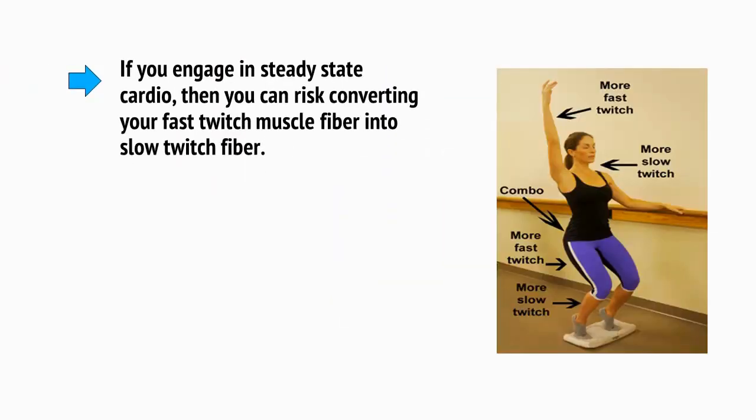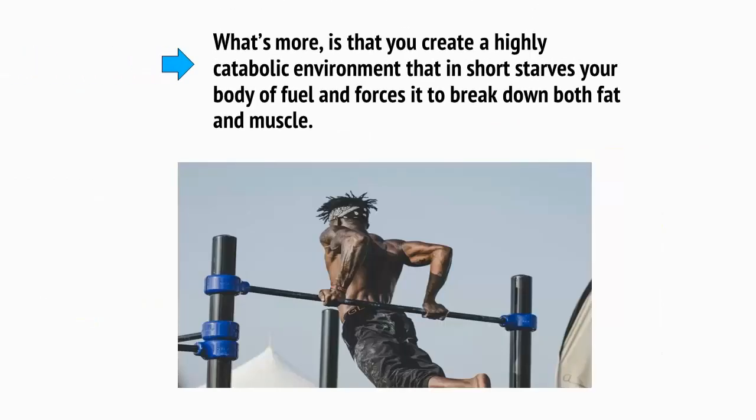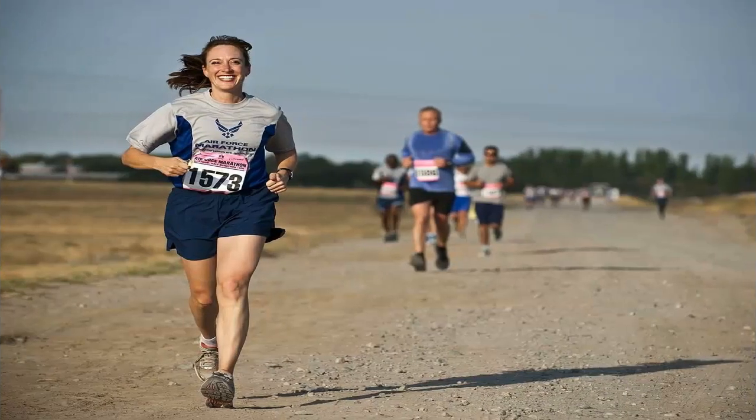If you engage in steady state cardio, then you can risk converting your fast twitch muscle fiber into slow twitch fiber. Why? Because you're placing high energy demands on your body over a long duration, and thus your body will want to move the ratio towards the most efficient form of muscle fiber. What's more is that you create a highly catabolic environment that, in short, starves your body of fuel and forces it to break down both fat and muscle. This is why most long-distance runners also happen to be stick thin.